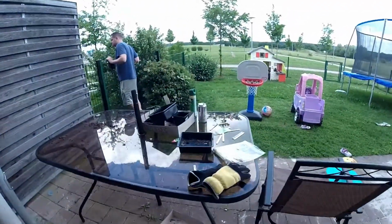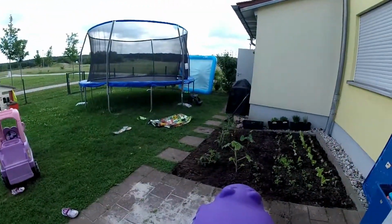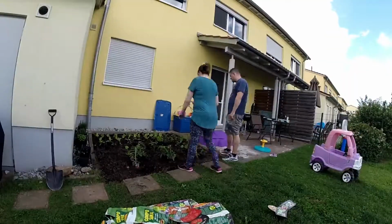I'm impressed. When we planted everything yesterday in the garden, it ended up being dark by the time we were done, so we ended up leaving a huge mess in the backyard. So me and Adam are gonna clean that up now. I'll show you. So we gotta get this cleaned up.